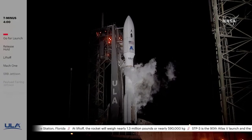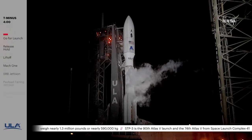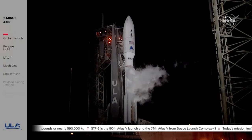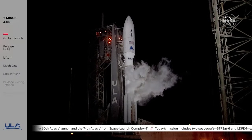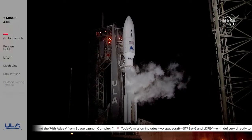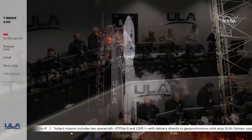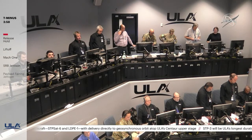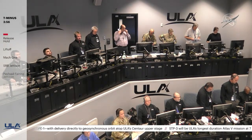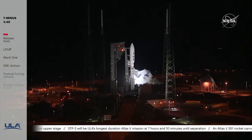This is Atlas Mission Control at T-minus 4 minutes and holding. We anticipate releasing the hold in just a few moments. On my mark, the time will be T-minus 4 minutes and counting. 3, 2, 1, mark. Ground pyro enabled. The clock is resumed and we are go for launch at 5:19 a.m. Eastern.